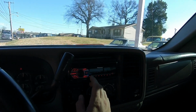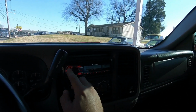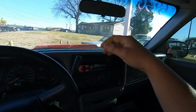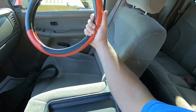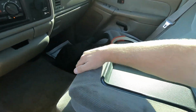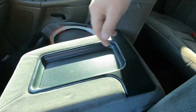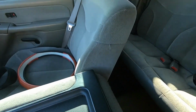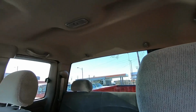Radio is working. It's coming through all the vents. You got your tinted windows. Interior's in good shape. I took the steering wheel cover off just to show you the steering wheel's in good shape. Decent console. Does have a crack right here, just where you lean on it. Back seat's in good shape. Pretty nice truck inside.